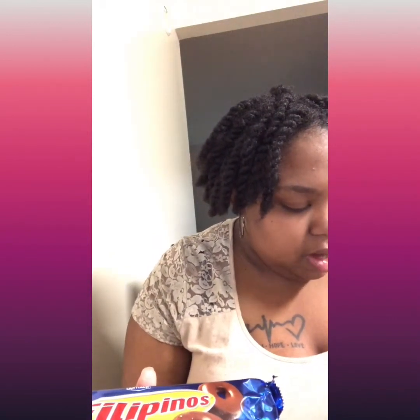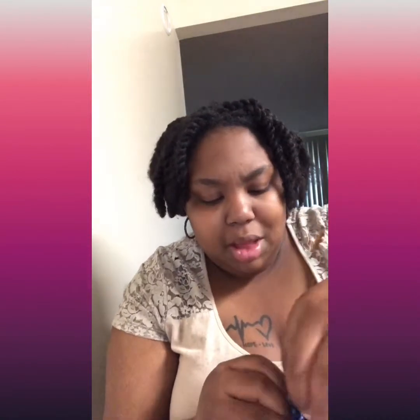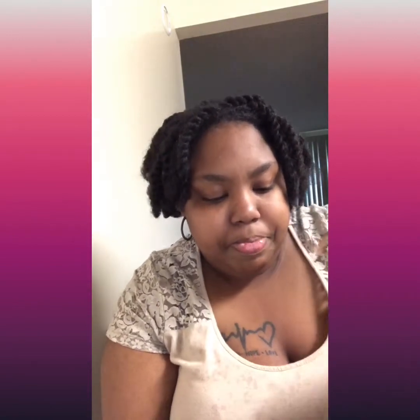Let me make sure I'm right, because it could be chocolate donuts, but probably not. So chocolate biscuits dipped in chocolate. So maybe that's the way it will be. Biscuits is like donuts. Okay, it might be the little chocolate cookies that you always get from the dollar stores. So I might have to keep them. Oh yeah, it definitely tastes like chocolate cookies.